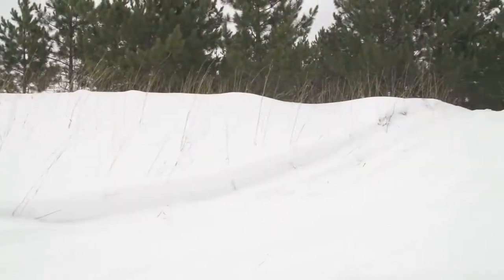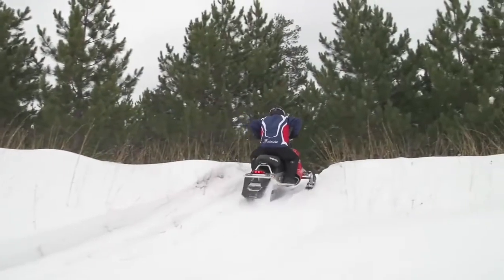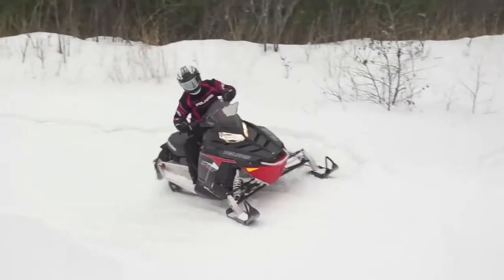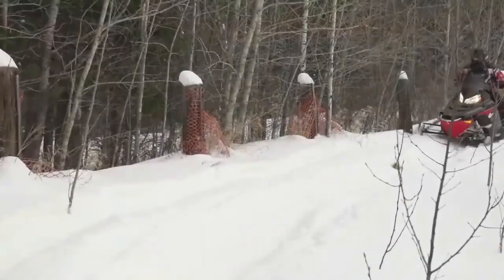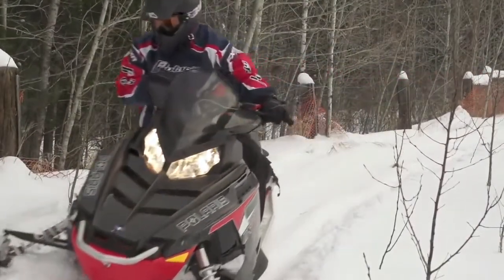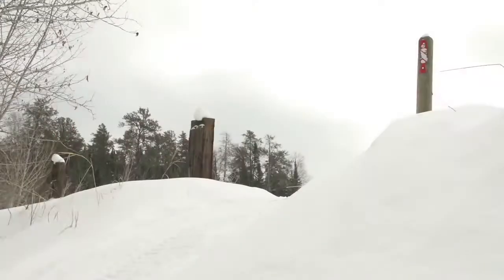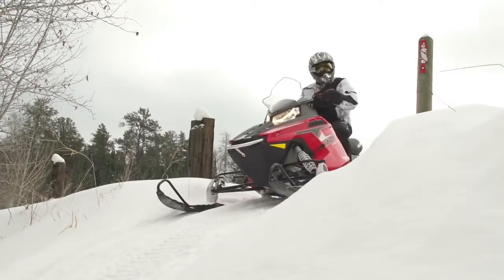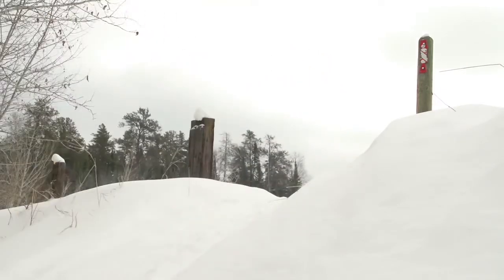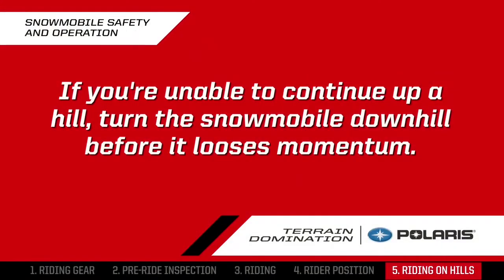If climbing a hill is unavoidable, keep your weight low and forward. If you must cross the face of a slope, keep your weight on the uphill side of the snowmobile to maintain proper balance and avoid possible rollover. Slow down when reaching the crest of a hill. Be prepared to react to obstacles, sharp drops, or other people or vehicles that may be on the other side of the hill. If you're unable to continue up a hill, turn the snowmobile downhill before it loses momentum.